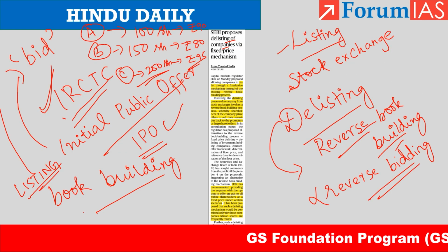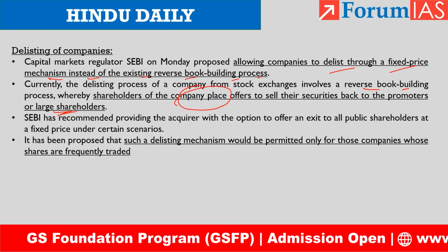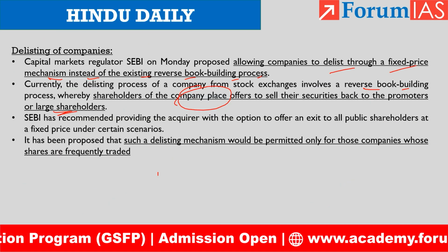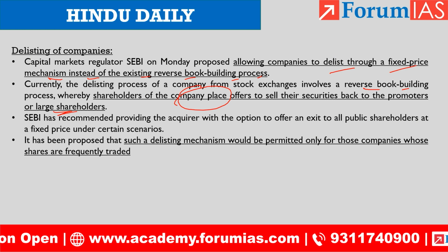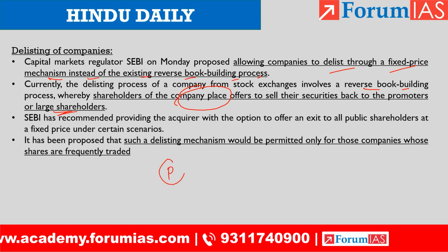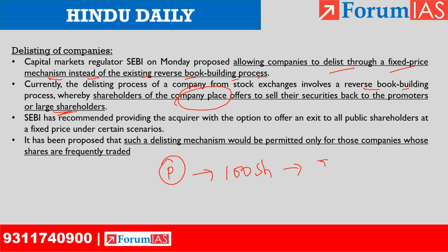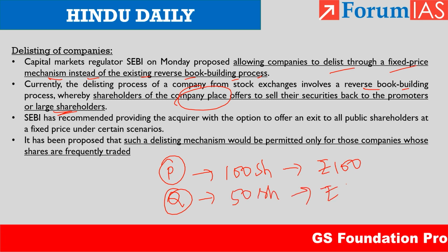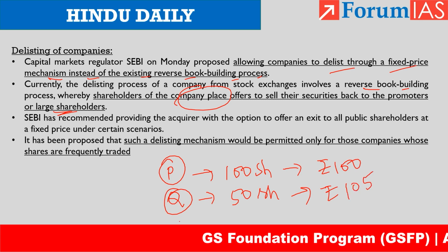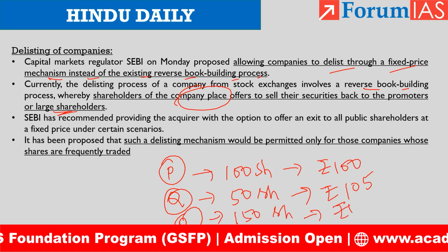I already explained how the book building happens. We have 3 offers for buying the shares, right? Similarly, I will give an example for reverse book building. Okay, so we have person P, and this person is ready to sell 100 of his shares at rupees 100. Person Q is ready to sell 50 of his shares at rupees 105. Our person wants to sell 150 shares at the rate of rupees 102.